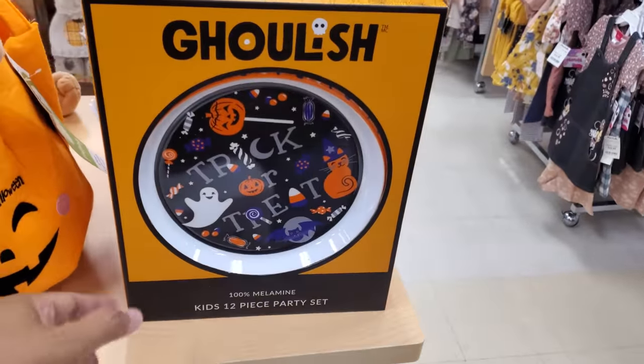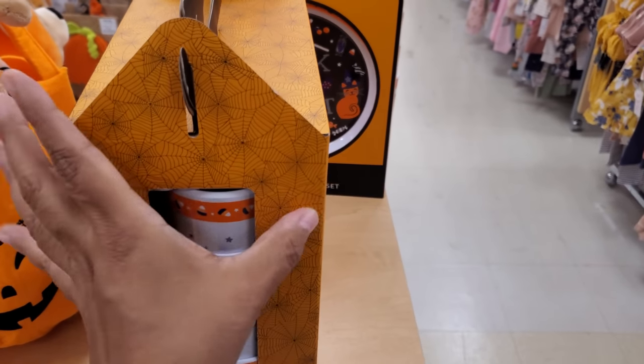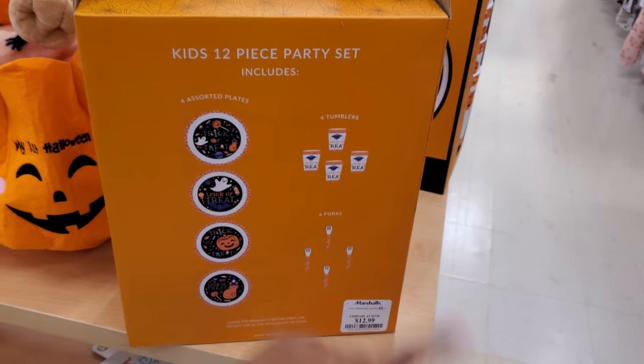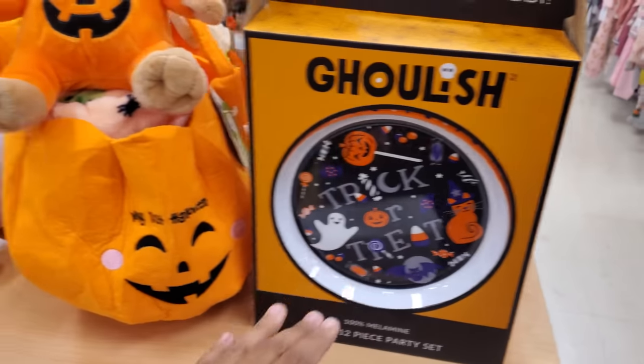Ooh, that is a 12. Oh, it's a party set. And they're not throwaway, so you get to keep them or send them home, which I think would be really cool to send them home with that. So you get 4 plates and 4 tumblers and 4 forks for $13. That is actually really cool.